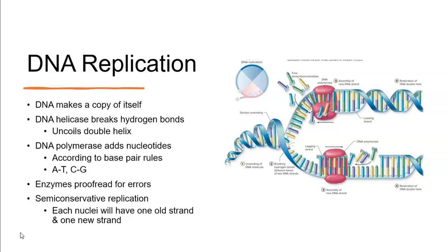For DNA to replicate, or basically make a copy of itself, the first thing that it has to do is separate again. So DNA helicase breaks the bonds that hold the two strands of DNA together. That causes the double helix to uncoil. Then polymerase, remember, polymerase, make a polymer. Polymerase is going to add base pairs.